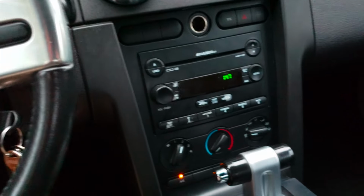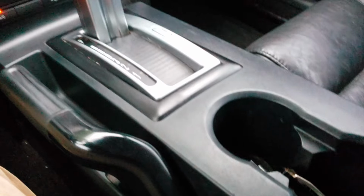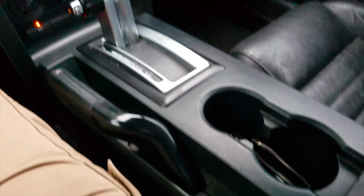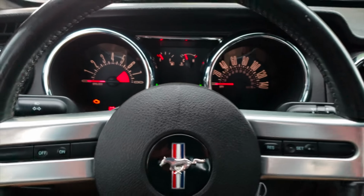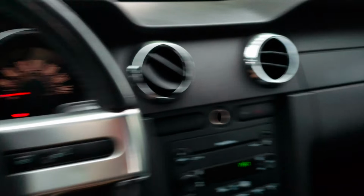One on the other door. You have your two cup holders, and you have in here, which is not a bunch of space in there either. That's where your change holder and everything is. Besides that, I mean, you have the back seat, which is very small.